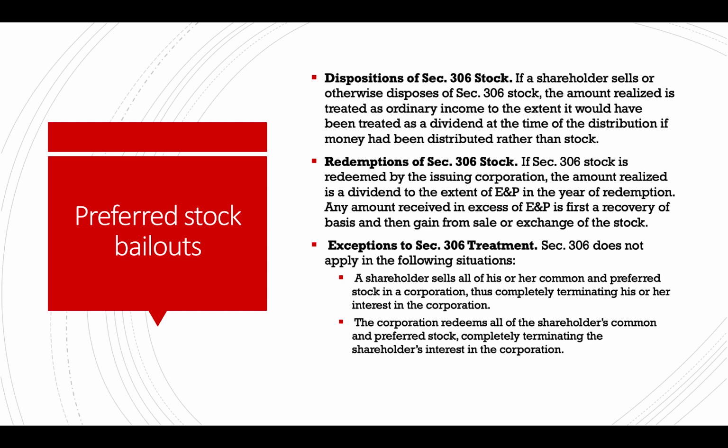If we have Section 306 stock, this section is going to change the tax result of how we get rid of it. So if we dispose of it, that means by sale to someone, not the corporation. If a shareholder sells or otherwise disposes of Section 306 stock, the amount realized is treated as ordinary income, so not capital gain, to the extent it would have been treated as a dividend at the time of the distribution if money had been distributed rather than stock. And so at the time of the distribution, it would have been treated as a dividend to the extent of earnings and profits.